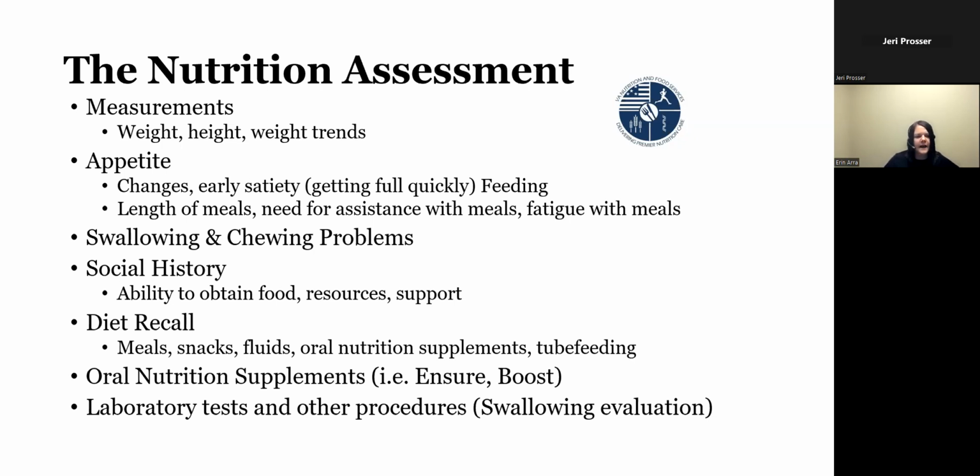And then getting a good diet recall, especially a good baseline diet recall. So when a patient comes first to the clinic, seeing what they're currently doing. And then I do reassess that at each visit. What they're doing as far as meals, snacks, timing, fluids, if they're taking any oral nutrition supplements or tube feeding. And then we do prescribe a good amount of oral nutrition supplements for patients. And we'll also take a look at laboratory tests and other procedures, especially the swallowing evaluations.